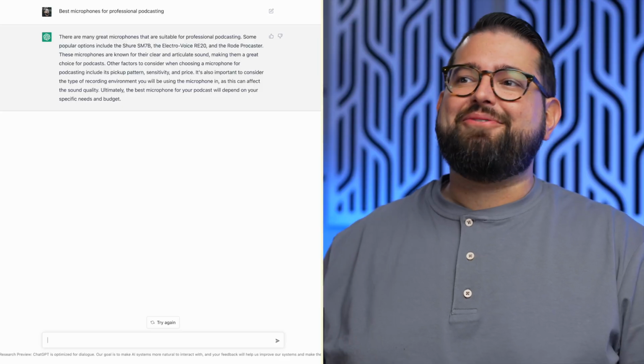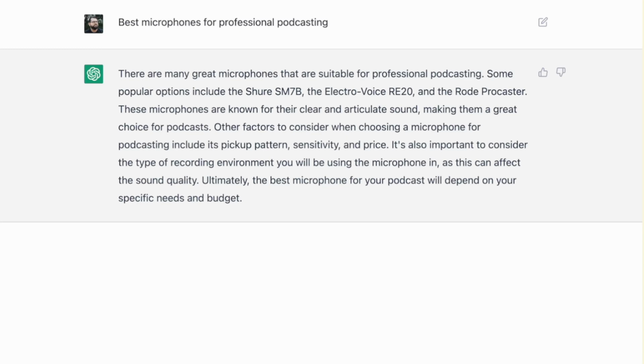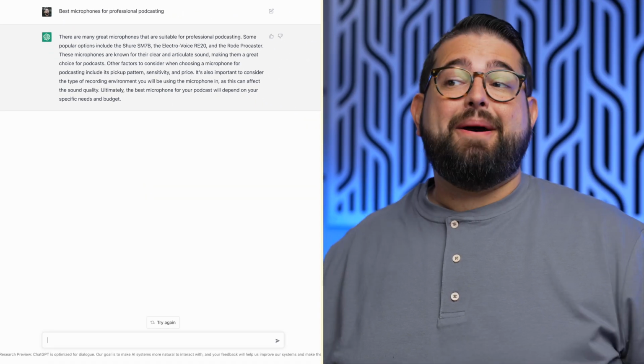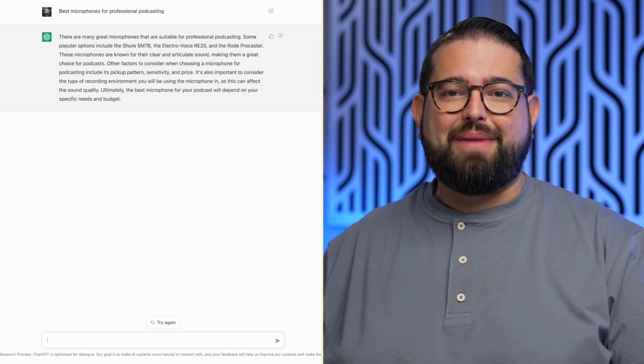Totally called it. There are many great microphones that are suitable for professional podcasting. Some popular options. What did I say? Shure SM7B and the RE20 from Electro-Voice. Also, the Rode Procaster is in there. But, like I said, it did not recommend the Earthworks ETHOS or the Neumann microphone. I'm not going to make you pay it, but you owe me $5.